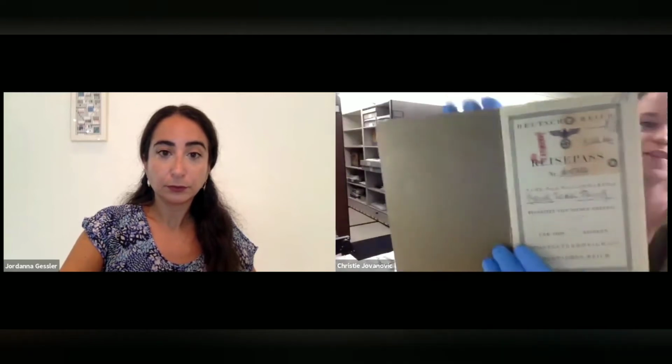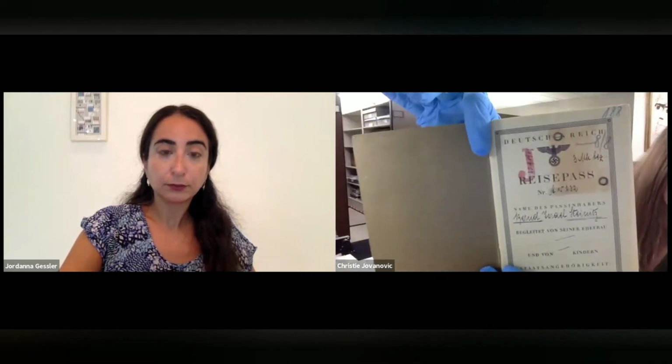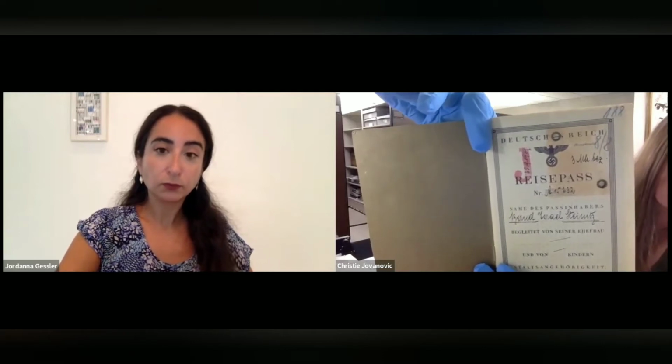Yeah, so this is the document that we were looking at on Jordanna's screen. So this is Bern's passport. And you can see, as she mentioned as well, that the passports have the red J, which identified Bernd as Jewish. And it's a little bit hard to see because of the handwriting, but it also has his middle name here as Israel, which also identified him as Jewish.